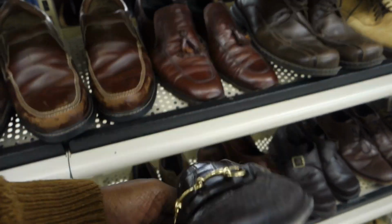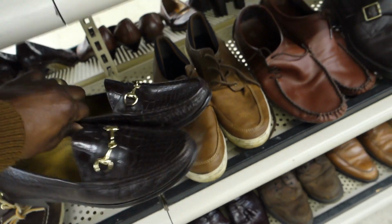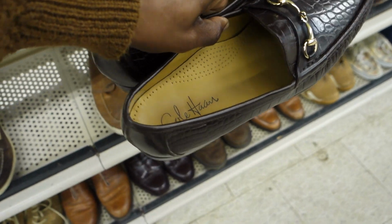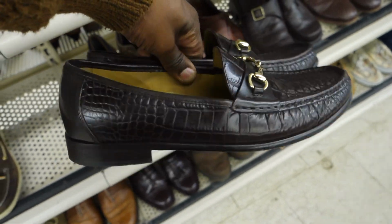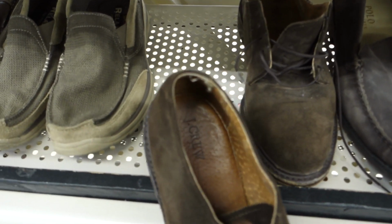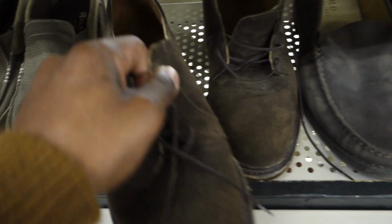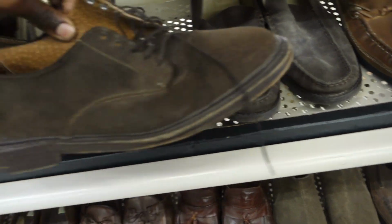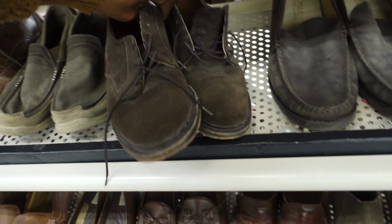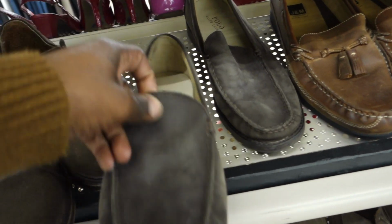I used to pick Cole Haan shoes up pretty often, but over the last few years, Cole Haan shoes don't sell for me as well as they used to. But this was still a really clean pair. Now, I came across a pair of J. Crew shoes, and J. Crew shoes usually do sell for some decent profit. I've sold a few pairs for well over 70 or 80 bucks, but that one was pretty beat up.